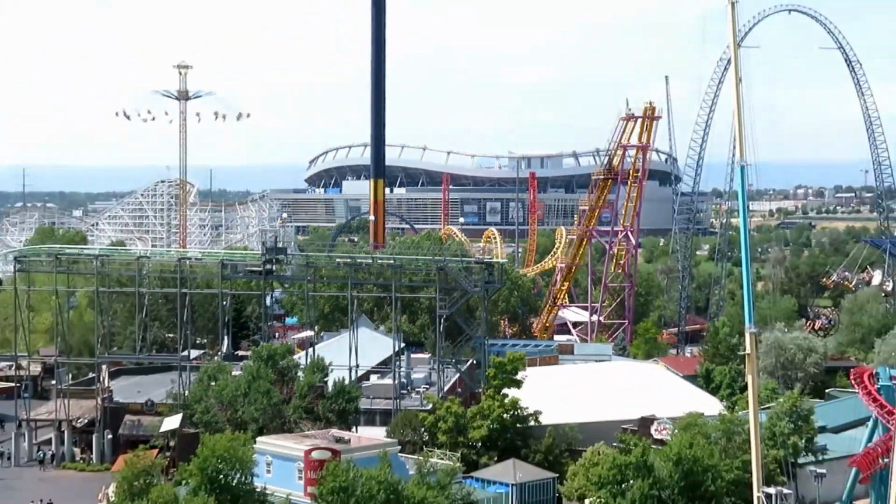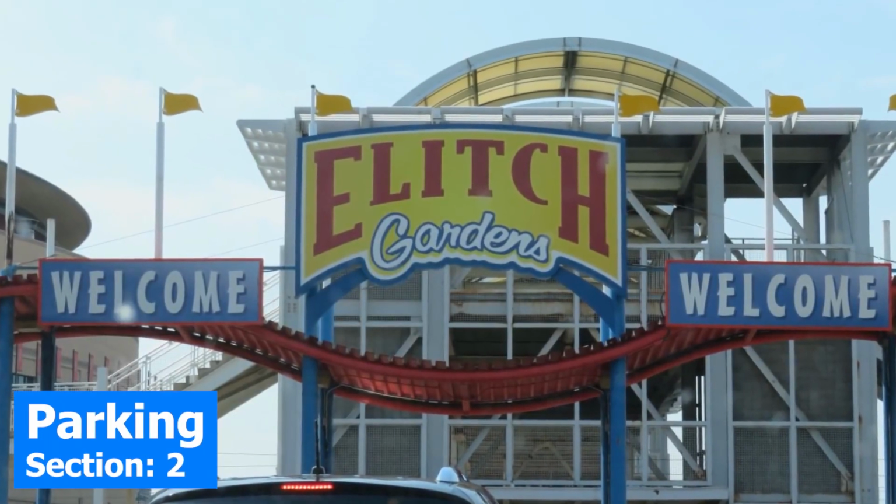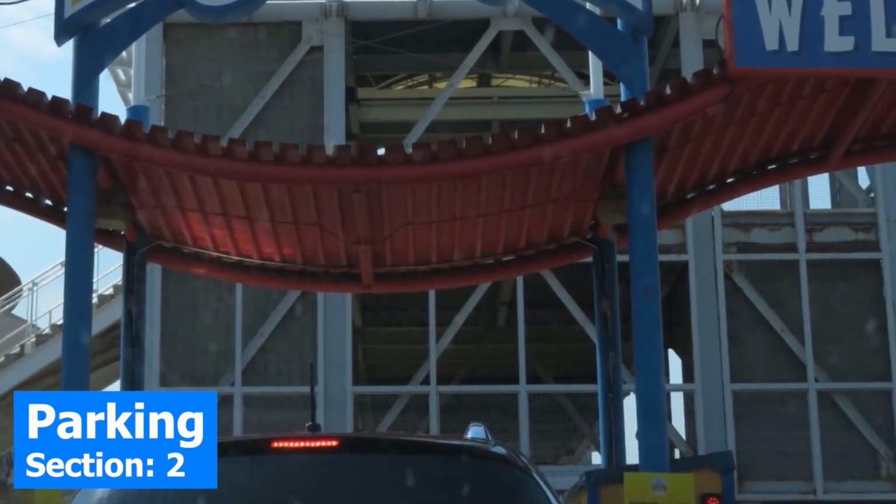Sweet, so you got your tickets to Elitch Gardens. The hard part's out of the way. Now moving on to the parking section. And parking at Elitch's can be a little bit unique compared to other national chains, so let's talk about it.